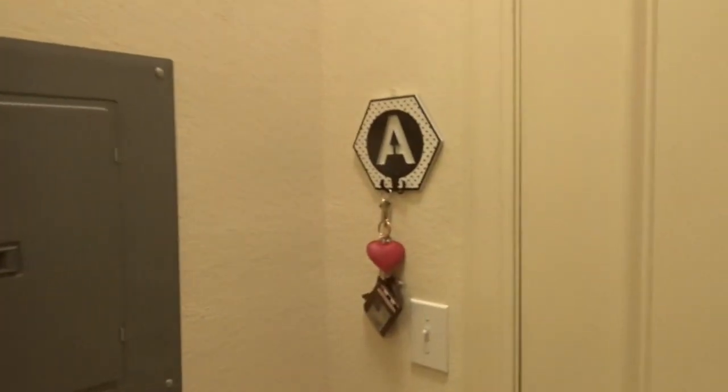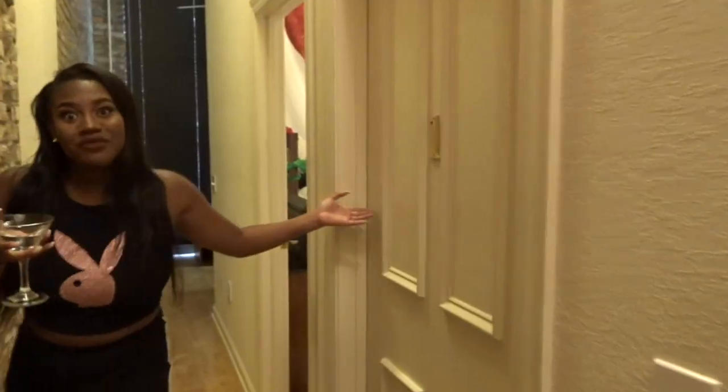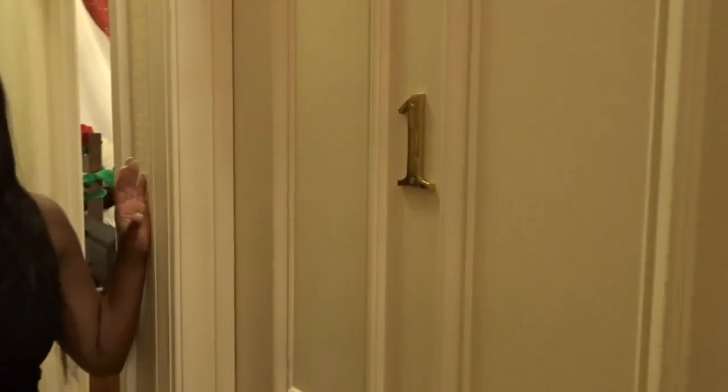Over there, I have a key ring with an A on it that I got from Five Below. I love it, and I lose my keys a lot, so it helps me. I also will have a roommate. She moves in tomorrow. I don't know who she is, what she looks like. It'll be a fun little Jack-in-the-Box surprise. If she sees this, I'm excited to meet you girls, so come on into the bedroom.